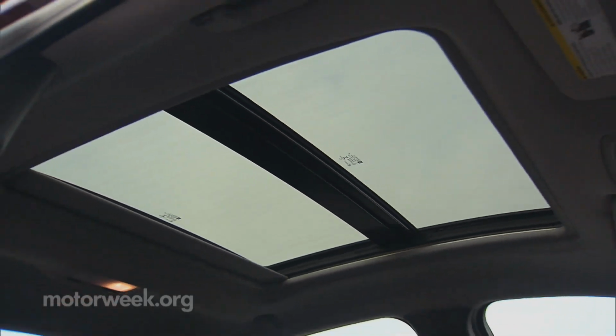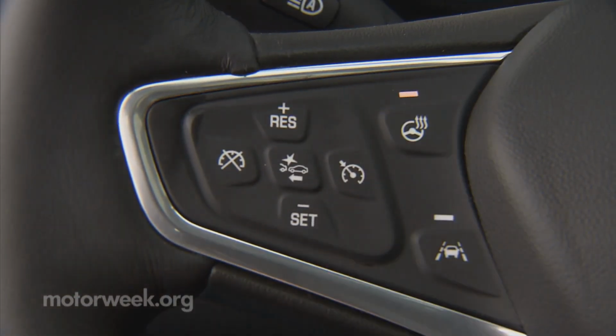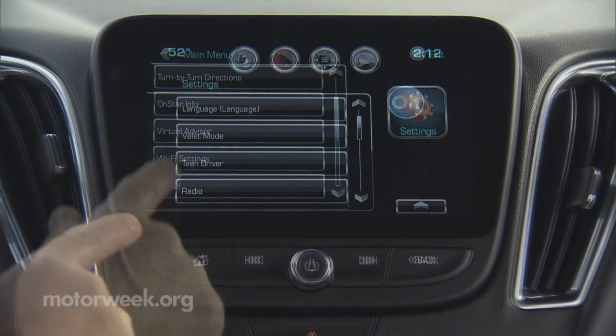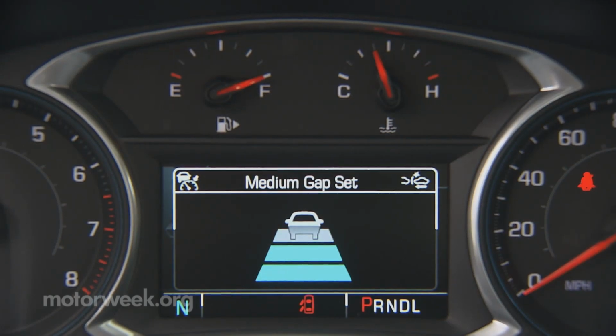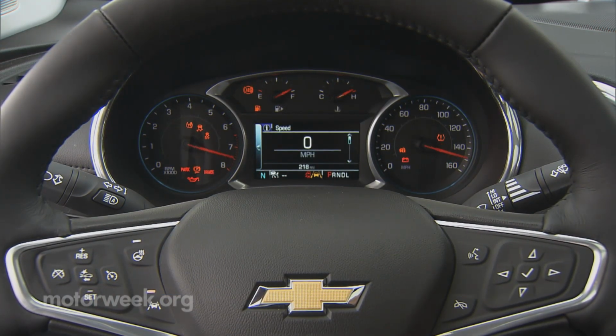Top drawer Premier trim fulfills all of the luxury feature wants you could have in a family car, while available driver confidence packages add the latest safety features, including automatic braking. Gauges are fine and clear and will make convert buyers feel at ease.